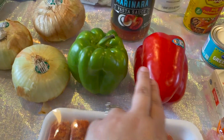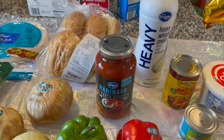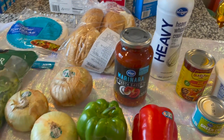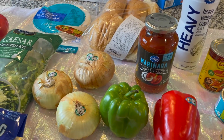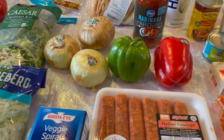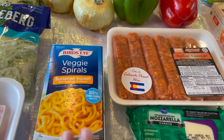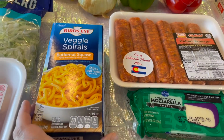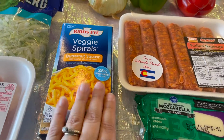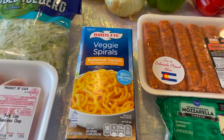We have a red and a green bell pepper, some marinara sauce, and of course that heavy whipping cream in the back. We will also need some onions to go with that as well. And the family will have pasta with that. And for myself, as a substitution, I picked up the Veggie Spirals Butternut Squash. This has 8 grams of carbohydrates per serving, which is not bad at all.